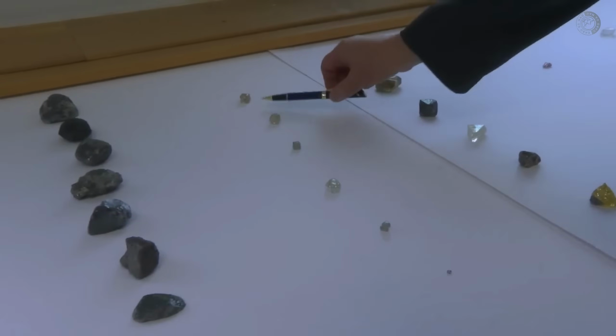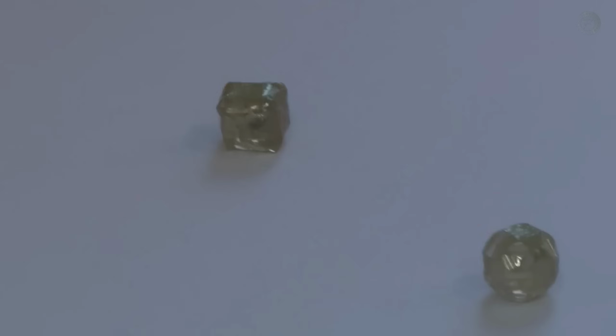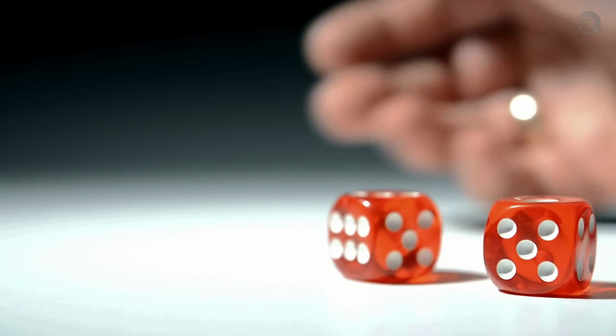Cubic diamonds are one of the most fascinating shapes. These diamonds look like perfect cubes and are usually found in colors such as yellow, red, green, orange, and brown, with a more opaque appearance. They are rare and also highly sought after as collectibles, with a shape reminiscent of a dice cube.